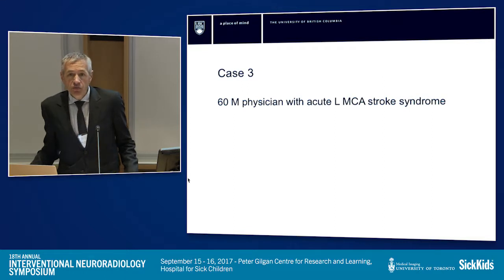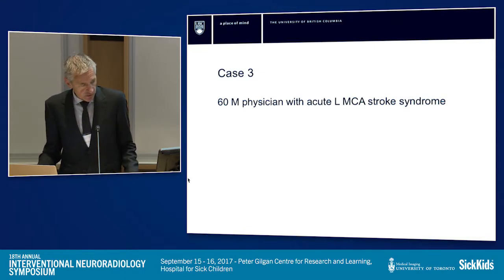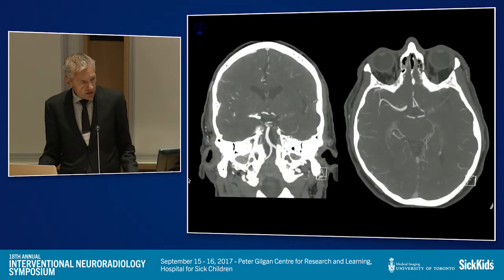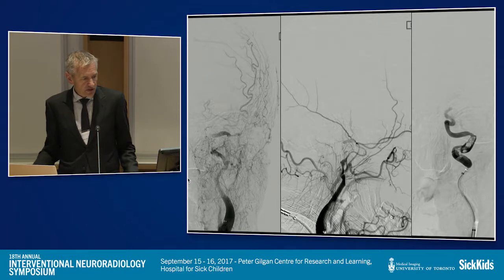This is a 60-year-old male, actually one of my colleagues at the Vancouver General Hospital, who came in with a left MCA stroke syndrome, and this was his CTA. You can see on the sagittal that there's less contrast density in the internal carotid artery, and he has a T occlusion as well. And this was his angiogram.